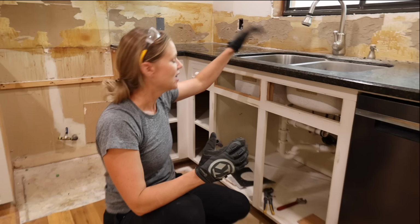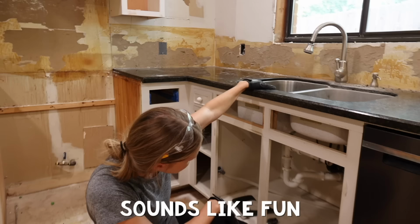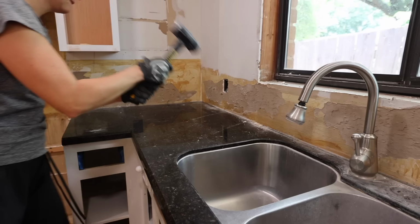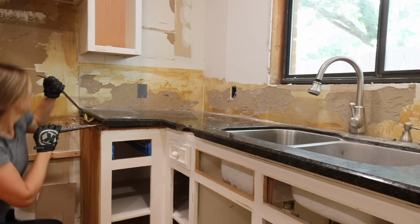I'm thinking what I'm gonna have to do is break the countertops because I don't think there's any way that we can lift this entire piece of countertop with all the sink and the plumbing that is gonna come with it. Sounds like fun. It's gonna be a little messy, but my consolation is this isn't the most useful sized piece for someone. We've got some bigger pieces too we can give away, but I think this is gonna be broken.